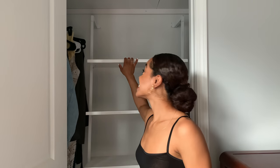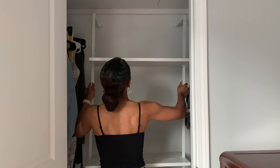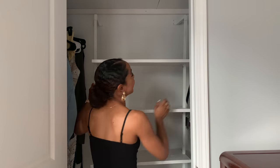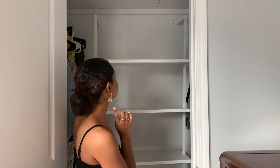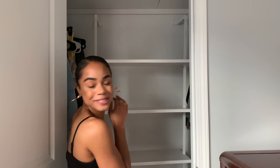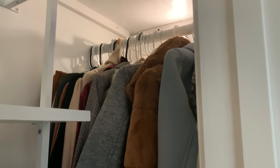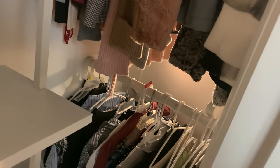You guys, it's finally in. Now it's time to just mount it to the wall and then we can start putting everything in here. I'm so excited. Okay, before... Wait for it. Look! That's so cool.